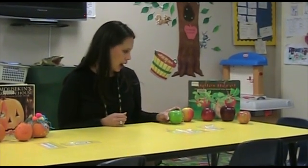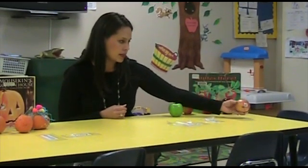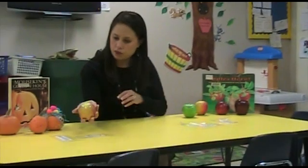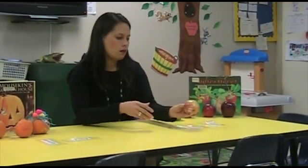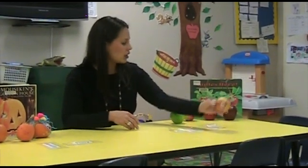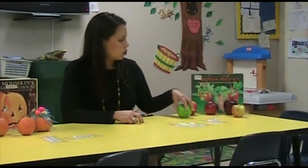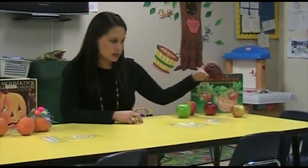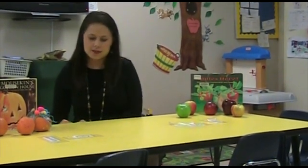We have a green apple. We have red apples. How about this apple? What color is it? Oh, you're right. It has more than one color. What color? It has red and what do you think that other color is? Maybe a green? You're right. What about the size? Are they all the same shape and size? You're right. Oh, that's right. That's the biggest one. You are right.